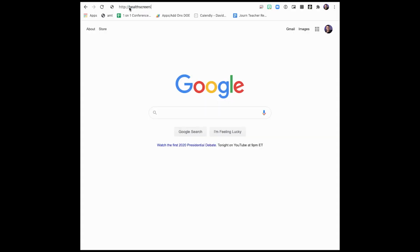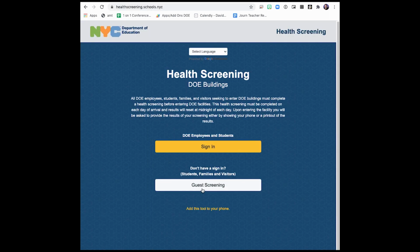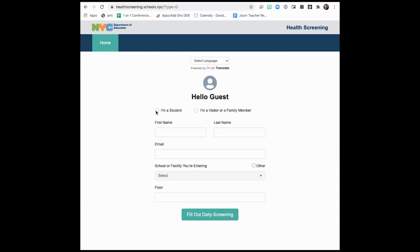Finally, if you don't have a smartphone but you do have access to a printer at home, you can do this from a computer at home. Simply go to healthscreening.schools.nyc, check off that you're a guest, click on Student, enter your first name and last name, email address, just like we showed on the smartphone.